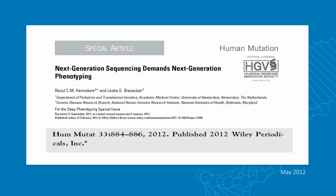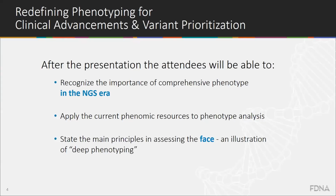To quote them, "We predict that NGS performed for diagnostic purposes will yield variants in several genes, and consequences of these variants will need to be analyzed and integrated with clinical findings to make a diagnosis." And in fact, I think that Raul and Les are correct, and I hope to demonstrate that actually we have entered a new epoch of phenotyping.